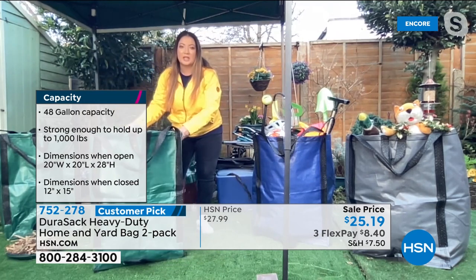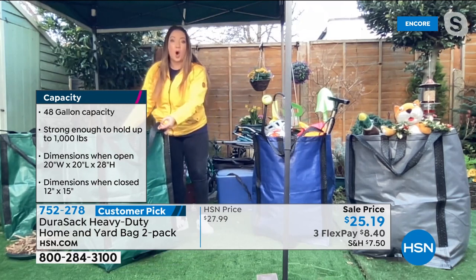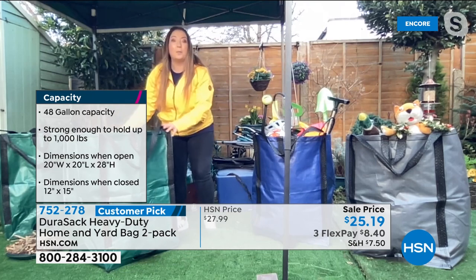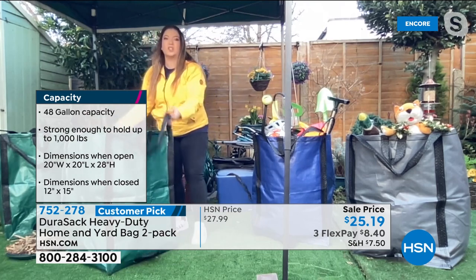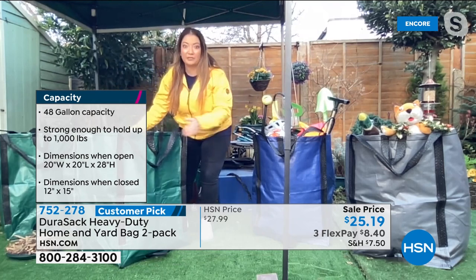So whatever you're putting in these, they are made of woven polypropylene, just like the ones you see on construction sites, and double stitching, Shannon. So you have got six handles, double stitching. These are bags for life.